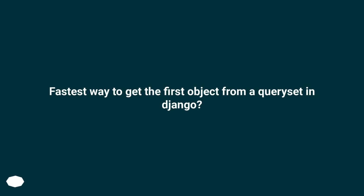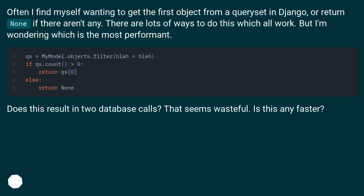Fastest way to get the first object from a query set in Django? Often I find myself wanting to get the first object from a query set in Django, or return none if there aren't any. There are lots of ways to do this which all work. But I'm wondering which is the most performant.